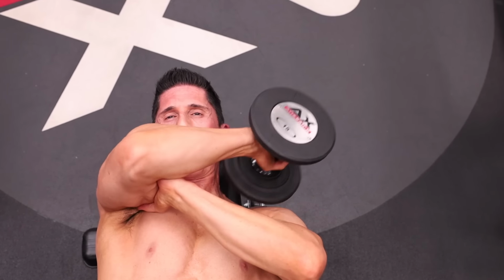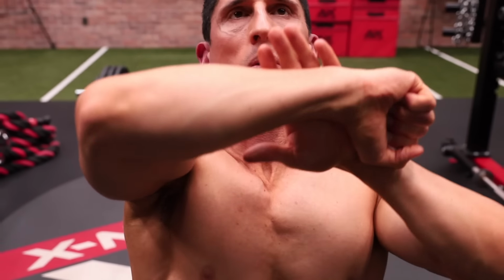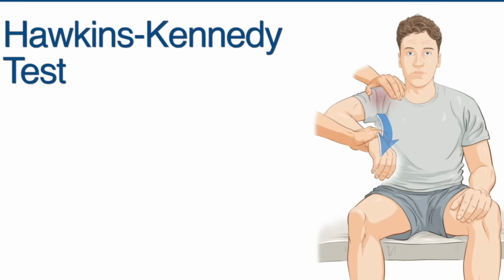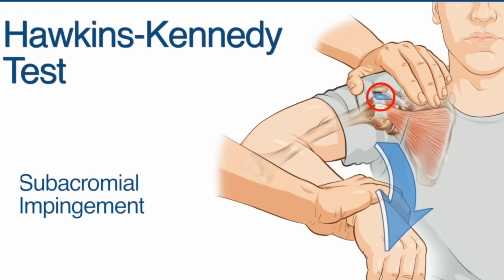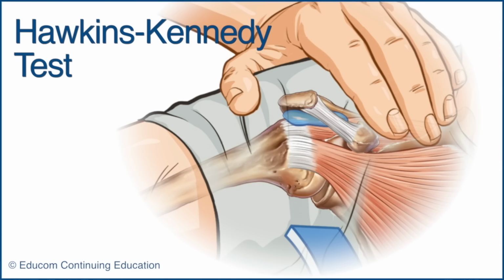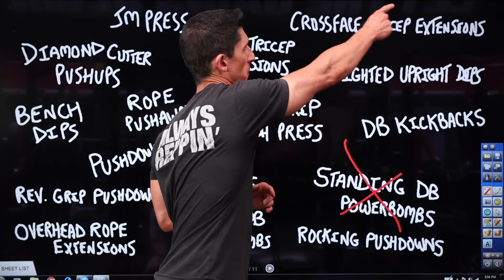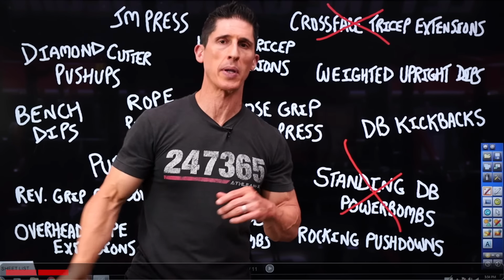As a matter of fact, so much so that if I were to just sit up from the bench, you can see that I'm in the impingement testing position that I would put somebody in if they came into a physical therapy office. You don't want to get in this position and then add a dumbbell into your hand on top of it. There's many other ways that we can get elbow extension here, guys. This is not one of my favorites, and for that reason, I give it also the big red X.